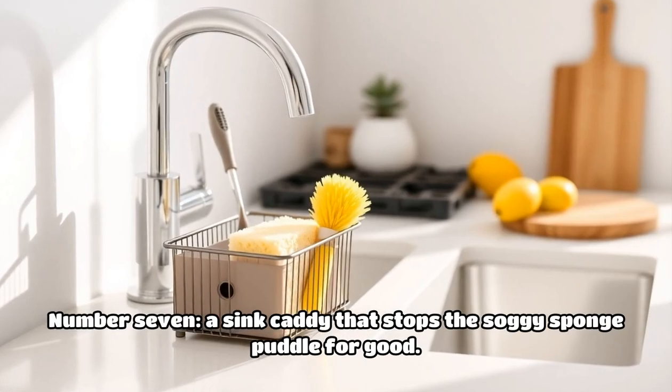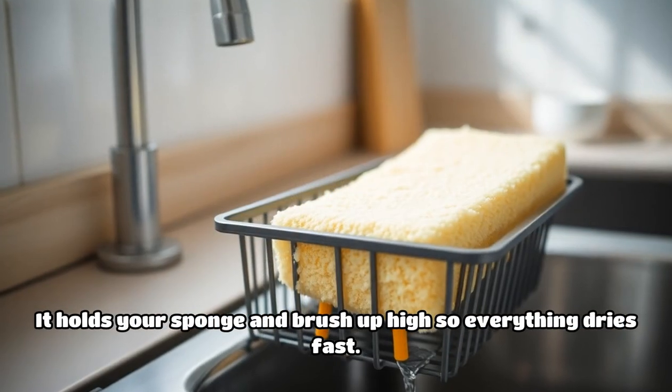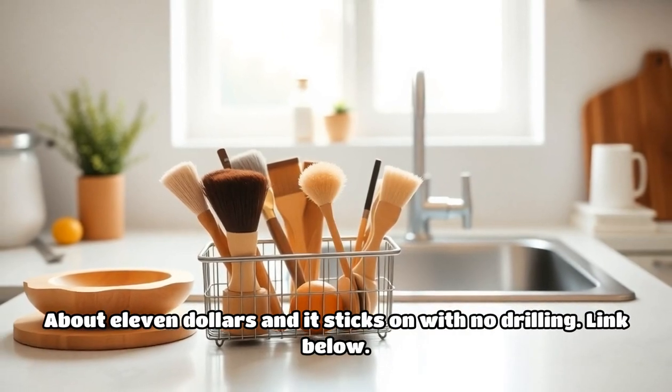Number 7. A sink caddy that stops the soggy sponge puddle for good. It holds your sponge and brush up high so everything dries fast. About $11 and it sticks on with no drilling.